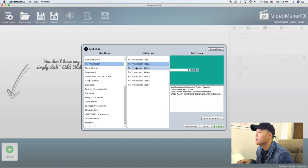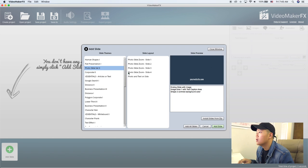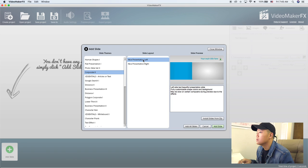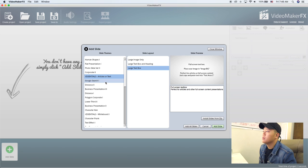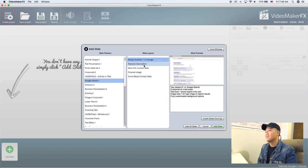So these are like, that's like Facebook. Oops, sorry about that, guys. Photos. These are like photos. Corporate. Nice presentation. That's like a slide, like a PowerPoint. So these are like PowerPoints. Large image, only large text and heading. Okay, that's cool. It's got the gradient white background. It's like a Googler search. I think it's supposed to say Google. Oh crap, I think it literally says Google. Oh, for copyright purposes. Oh my gosh. Smart, very smart.